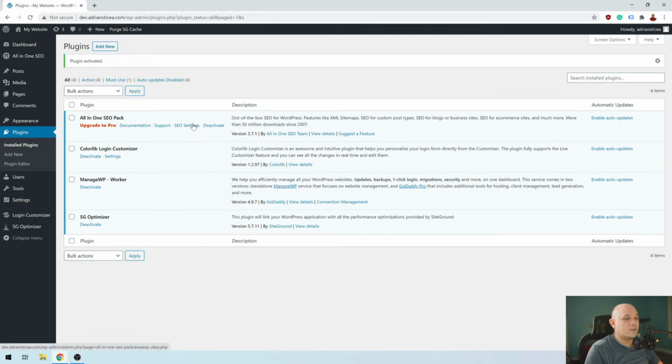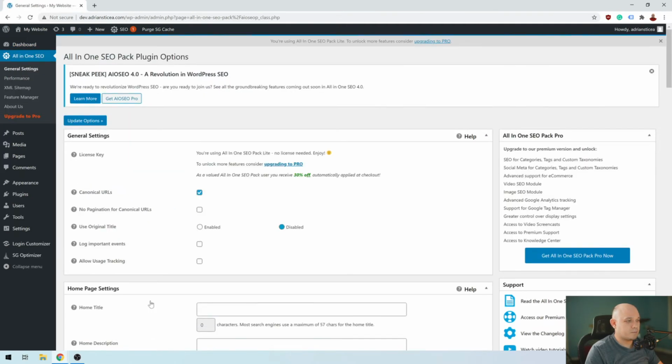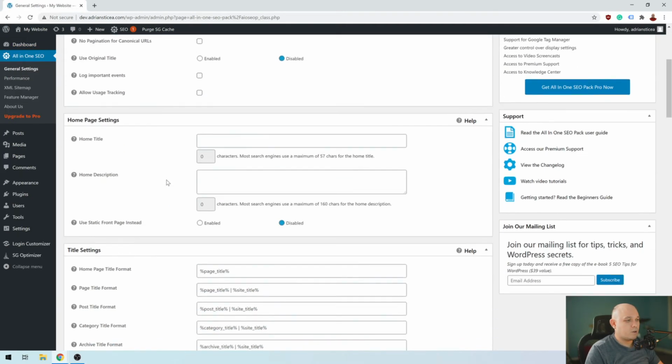Go to settings and continue to general settings. Here, the home title and home description fields will overwrite what we already wrote inside of the appearance customize, the title of the website and the tagline.